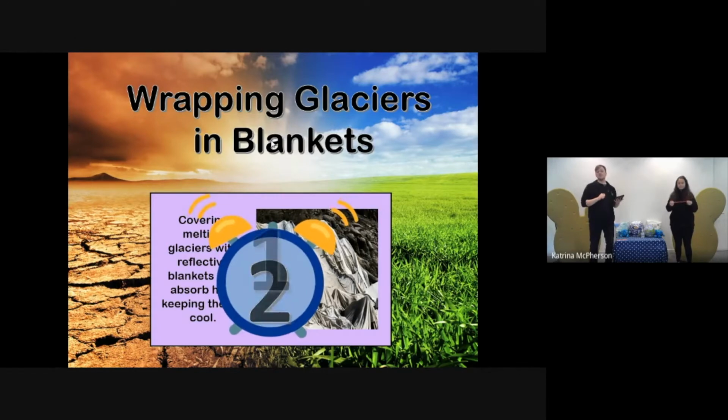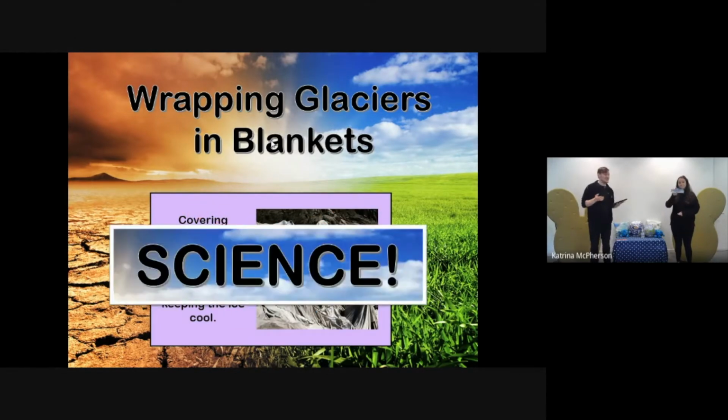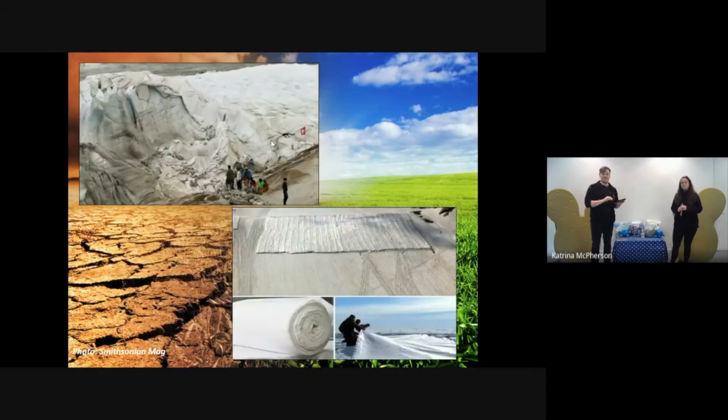3, 2, 1. This one is actually science. It sounds almost as ridiculous as the fake snow idea, but scientists have been researching how to cover glaciers in blankets that can reflect the sun's rays and stop the ice from melting. You can see a couple of pictures of some of that initial research here. It's being done in the Alps in Switzerland, and it might not be something that spreads across the entire mountain range, but it seems to be quite effective. There are just some issues with how plant life and animal life can survive when there are lots of blankets all over their habitat. All right, so we've gone through the first 8 questions of science or fiction.